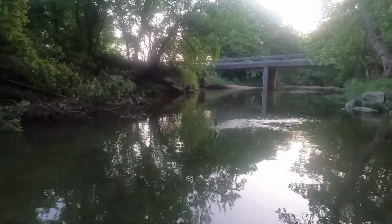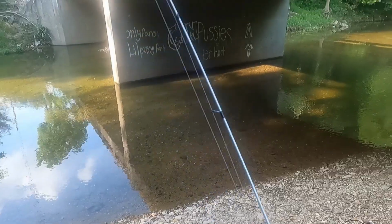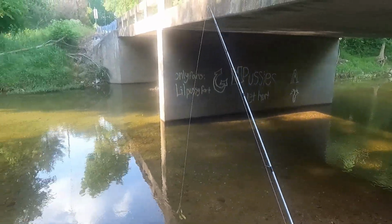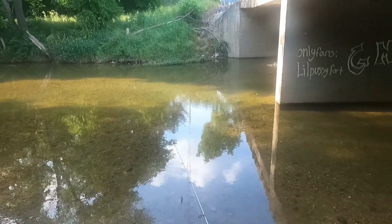I got it. I got it. That's the one I was trying to sight fish earlier. All right, guys, we're just doing a quick little trip here in the creek this afternoon and see what we can find.